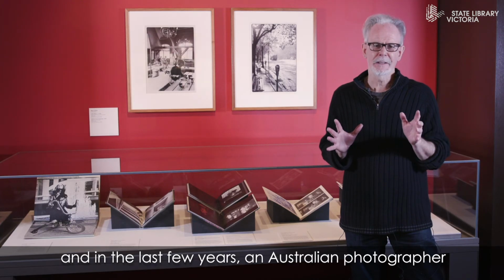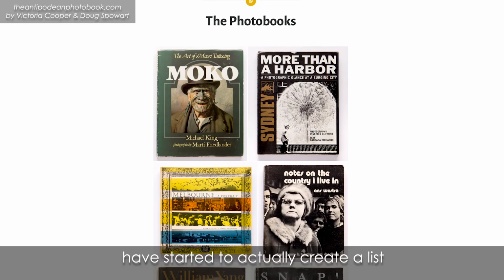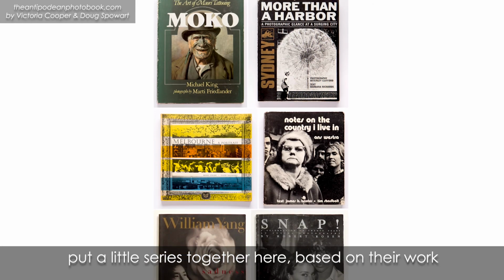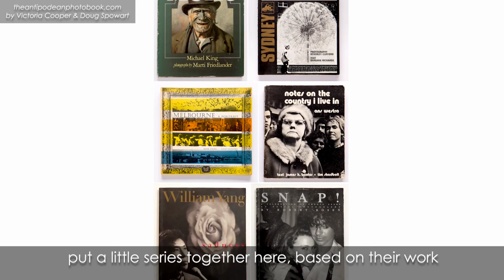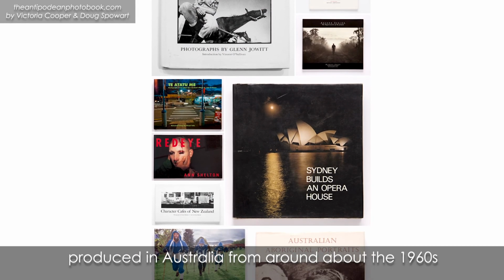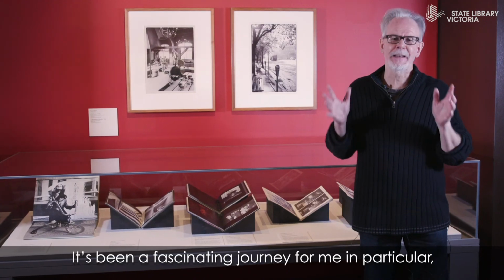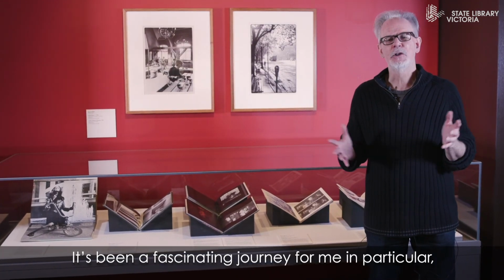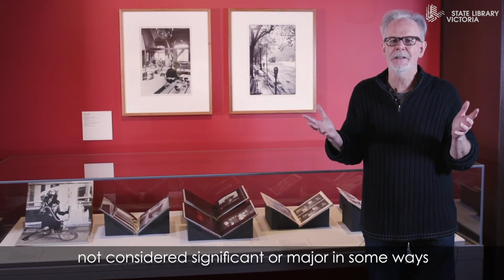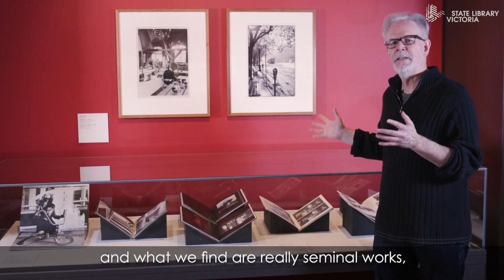In the last few years, an Australian photographer, Douglas Spowart, and his partner Vicki Cooper, have started to actually create a list of what the key photo books are. And what we've done is put a little series together here based on their work, which shows some of the key photo books produced in Australia from around about the 1960s through to the 1980s. It's been a fascinating journey for me in particular to really start to think about these books, which were not considered significant or major in some ways. And what we find are really seminal works.